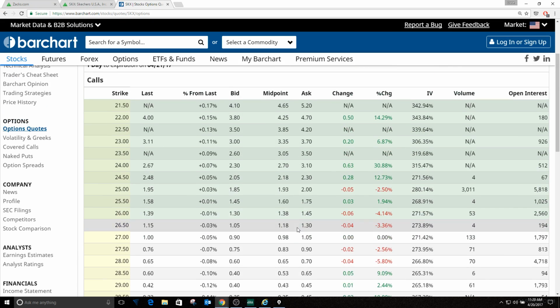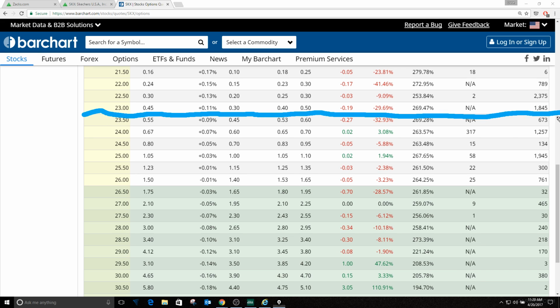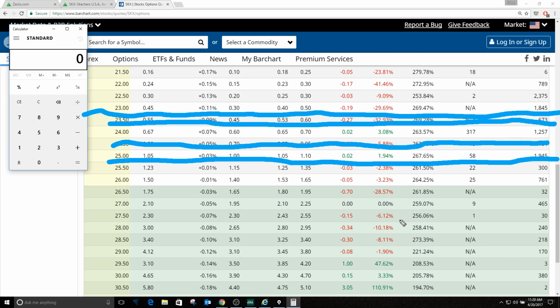Another thing you could do if you're bullish on this, again, you only have one day, is sell an out-of-the-money put spread here. We could sell these out of the money. And remember, it's pricing in this sort of 23, right? But if we're more bullish, we could say the 25s. So we could do even a 25, 24. Right? So here's a credit spread for you.